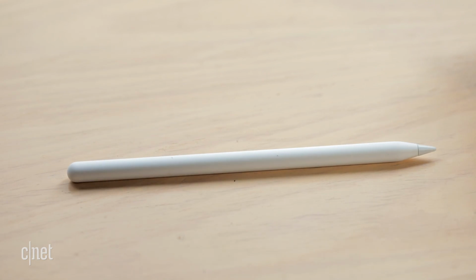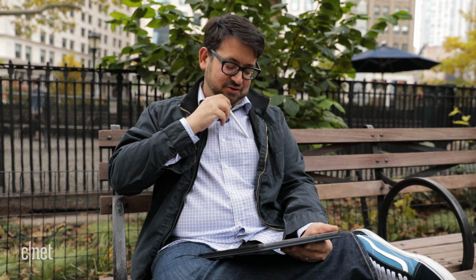The nicest thing about the pencil is that it finally has a place to go. Not only will it not roll off the table because the side is flat, but it magnetically charges and sticks to the side of the iPad. You don't have to worry about where else to put it, whether you're sticking it in your pocket or trying to stick it into your ear or put it in your mouth. You don't have to put it in your mouth anymore. You can just click it to the side of the iPad. There, done.